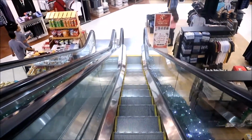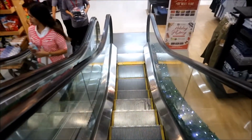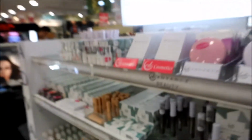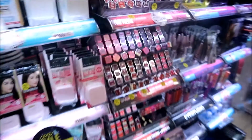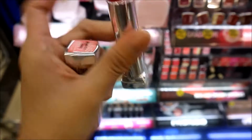At Robinson's, guys. I'm going to the makeup section. So I'm here at the makeup section. Here at Robinson's. Choosing. I'm here at the Maybelline counter and just checking some lipstick.